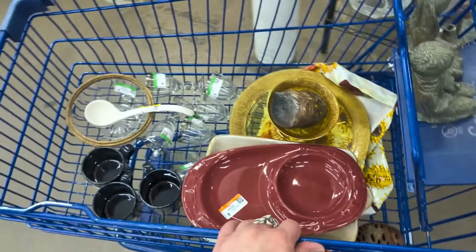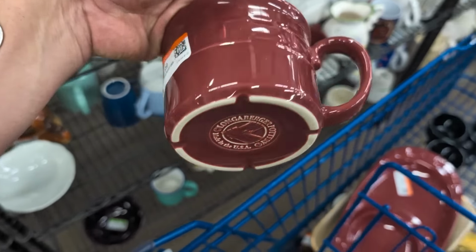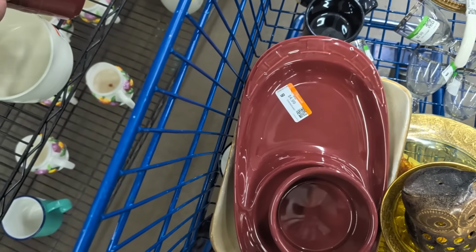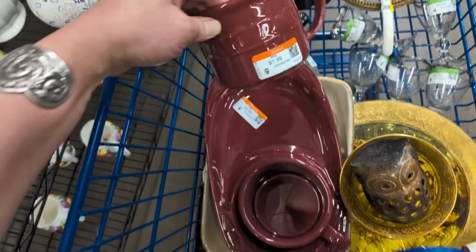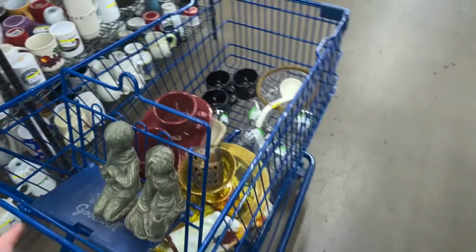So let's go look for the bowls. Those are the same color. Are those Longaberger? They are. Are those the bowls? They are. $2 each. Looky there. Perfect. It's like a little snack tray set.